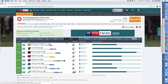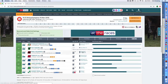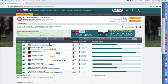So, looking now at the pace in the race, clearly there are two horses that stand out with some pace. Emily Goldfinch, who's ridden by Ross O'Ryan and trained by Phil McEntee, and this horse down here, Sonnet Rose, Martin Dwyer and Connor Corral. So we basically have two horses that are liable to go out in front.